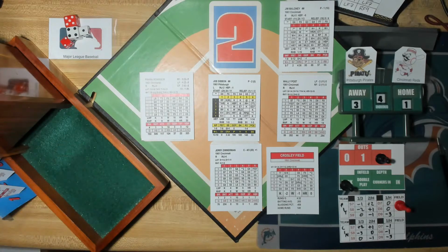That is a 14, nothing happening. Gibbon, 1 out away from getting out of this jam. Gibbon, 3-6, strikeout 16, no. Zimmerman, can he come through? 1-6, nope. That's a ground ball to short. That'll get handled by Grote, and he's going to throw to second to get Post, and the Reds do not get anything.